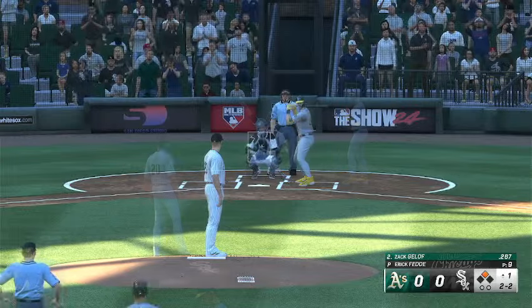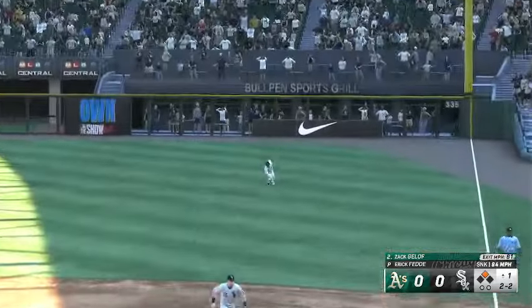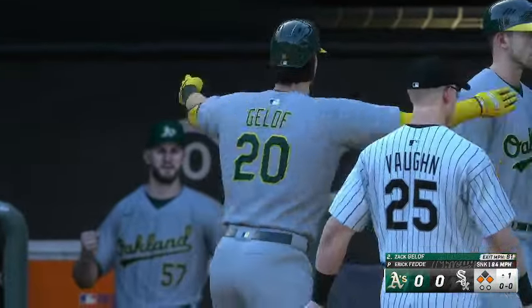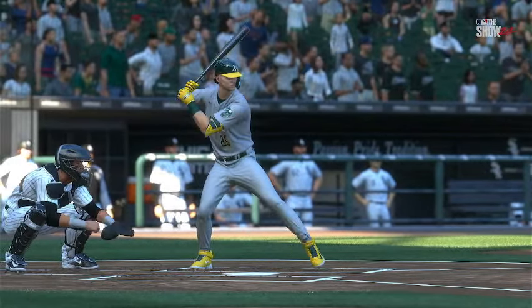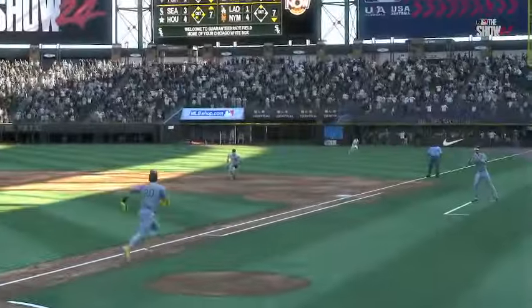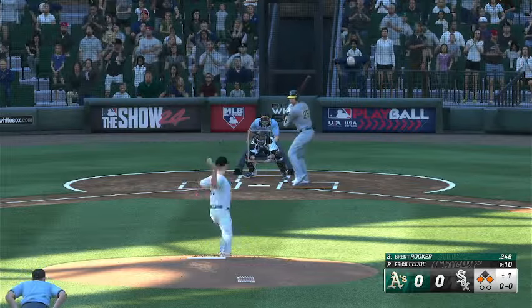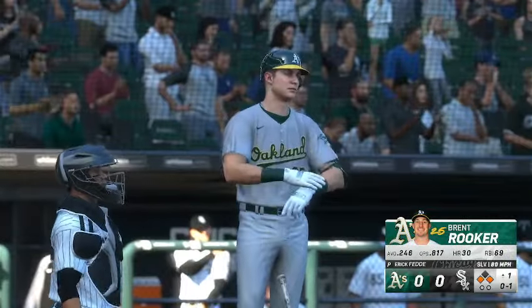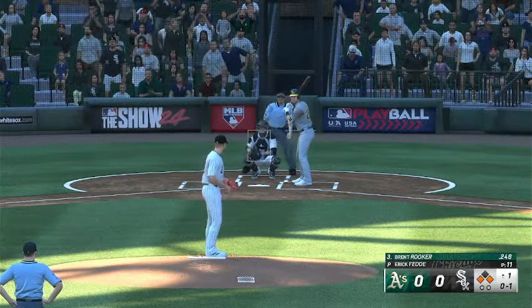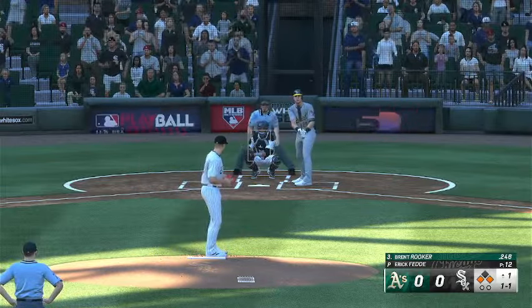Next offering is downstairs. The other way. Now with nobody out. Well, that's a smart decision to hold up with one out and the heart of the order coming up. Don't want to run into an out at home plate. DH spot, Brent Rooker. Swings through that. 0-1's the count. Outside low, and a count even 1-1. Runners at the corners, nobody out.